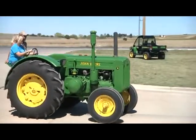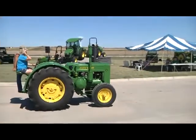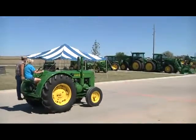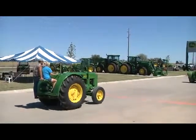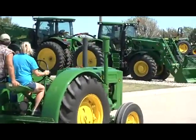And here come the Delaney's from Ness City. They are driving a 1946 Model D. Jared Delaney, Ness City, Kansas, a 46 John Deere D. Thank you folks for coming.